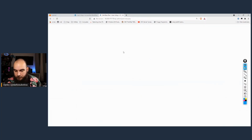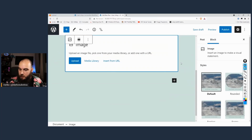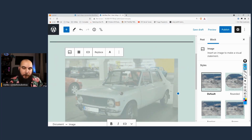Let's do a new post here. Let's call it Zastava 101. This is my first car. And let's actually upload an image of that car. I should find it somewhere here. There we go. Boom. It's now uploading this image.